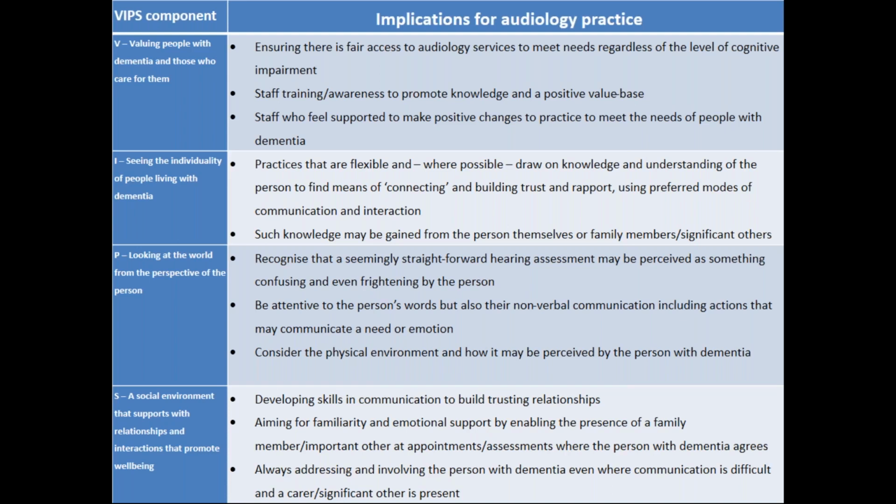Looking from the perspective of the person with dementia, I think this is really about understanding the physical environment and how it might be perceived, because as we've said, it's not just memory that's affected. Quite often, especially as dementia progresses, we see problems with spatial orientation and with contrast. So the physical environment is very important, but so is just coming to the clinic and having a hearing assessment, which might be quite confusing and frightening for somebody if they don't understand what they're doing or why they're there.